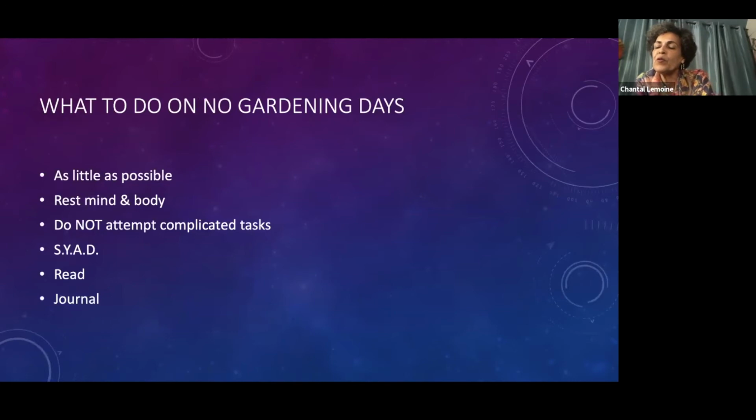So if you remember, on the calendar, there were these no gardening days, right? That were crossed out in red. And what should you do on no gardening days? I'll tell you, you should do as little as possible, because if those days are not good for plants, they're actually not good for you.